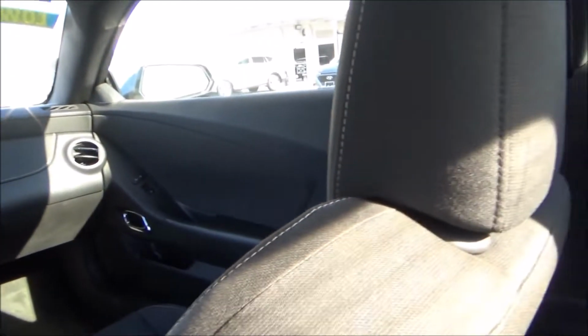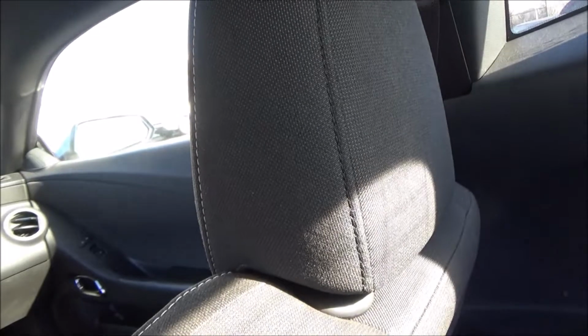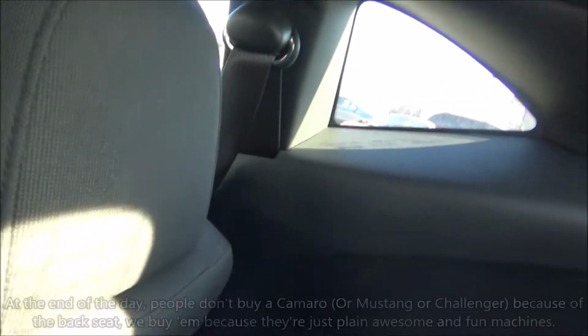Front passenger seat has a storage pocket on the back. And needless to say, space is not good back here, but it's a muscle car, and chances are you're not going to buy this to haul people around, but especially full-size adults are not going to be comfortable at all back here.